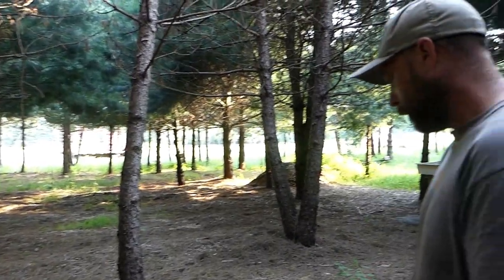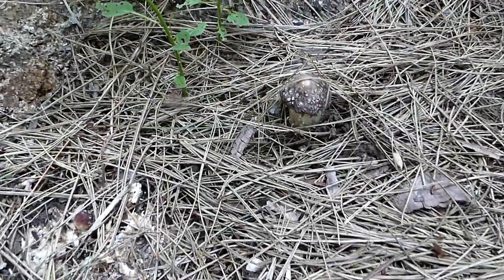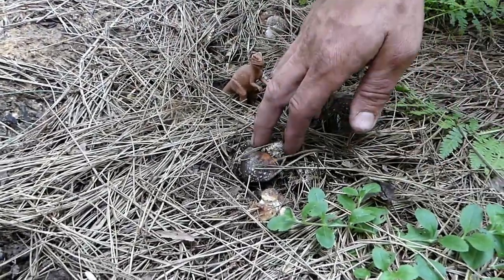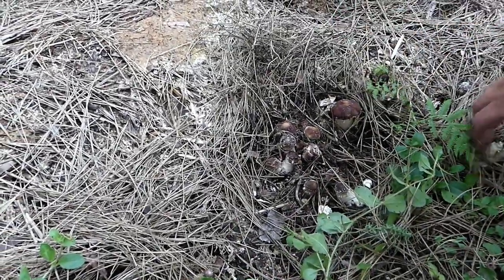All right, wine caps, look by our feet. We're going to find them. Now, here's a better example, Jason, right here. Beautiful. Right here, right there. Oh, right on my hand. I just touched one. Just like everything else, you need to watch where you step, because they're everywhere.